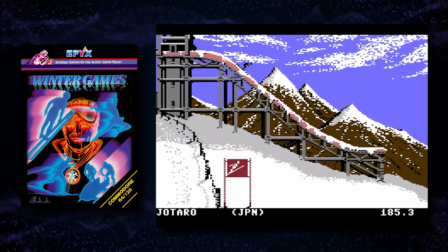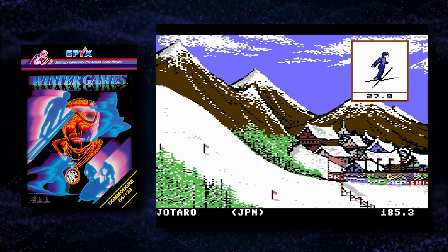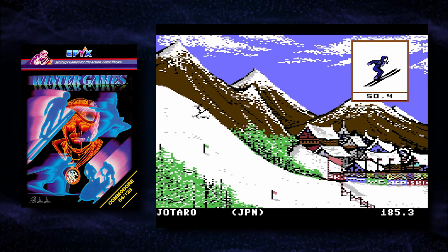I think it's a fun event in the end since you feel accomplished for getting a good landing, but I don't think you'll really feel frustrated if you crash because you only miss out on a handful of points if you do.